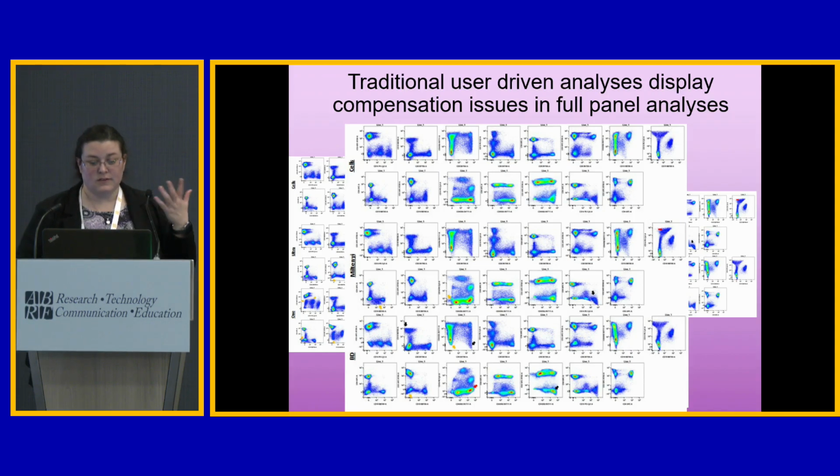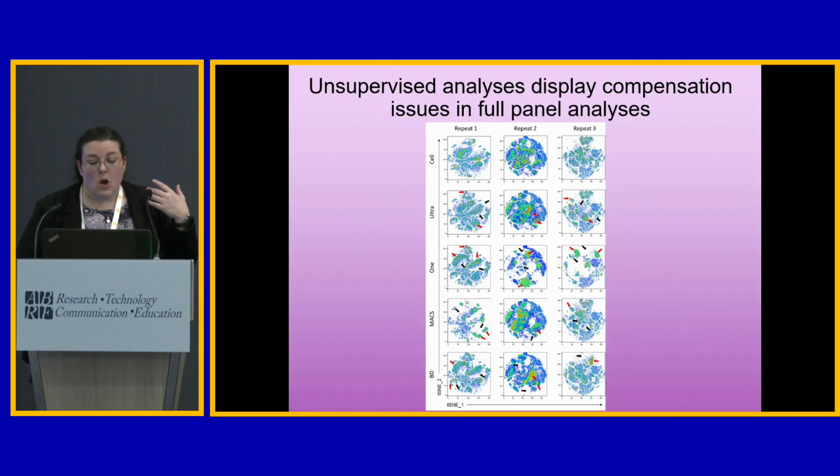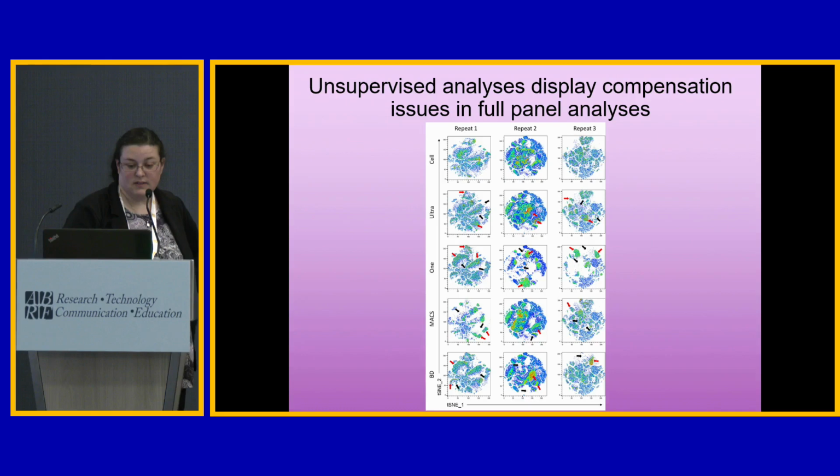But now people are doing more unsupervised analyses, like t-SNE plots and UMAPs. If you look at the t-SNE analyses of just that data, the top being cells, and the bottom being 4 different beads that compensated those data, we can see a lot of differences between what the cells do and what the beads are doing to those data.